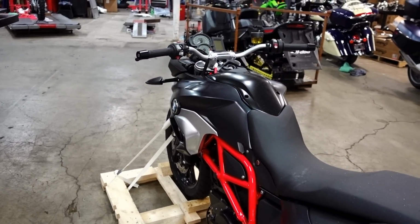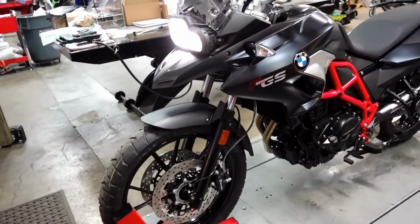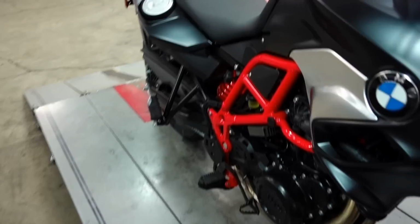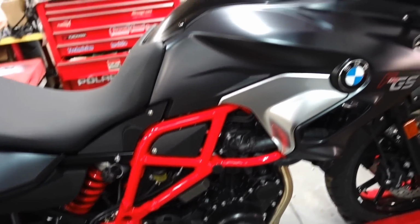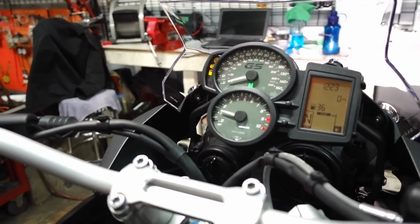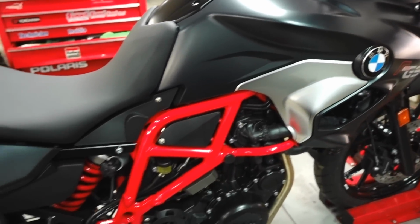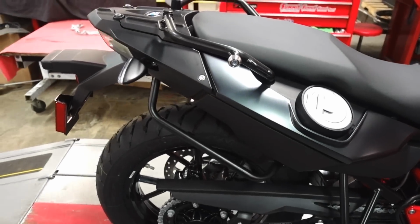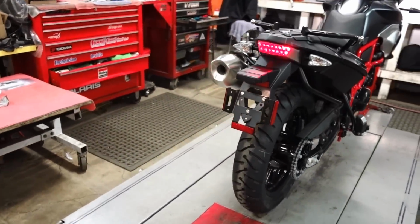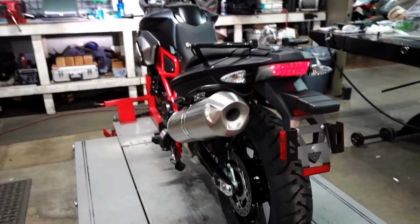So, let's see what she looks like when she's together. Well, here she is. Warming her up so I can check the oil in it. She's a sweetheart. This thing is good looking as heck. This is one of the lower chassis ones. That thing is nice and low. Man, what a fun goof-off bike this thing would be.